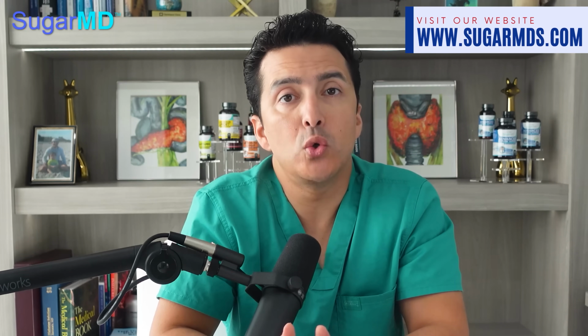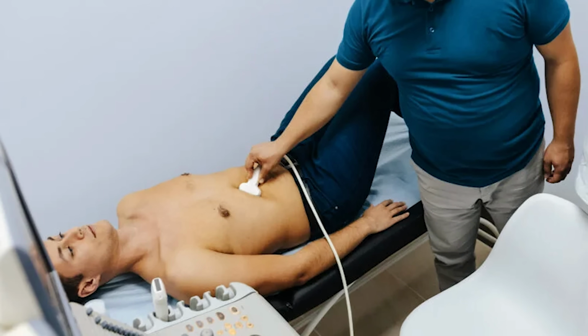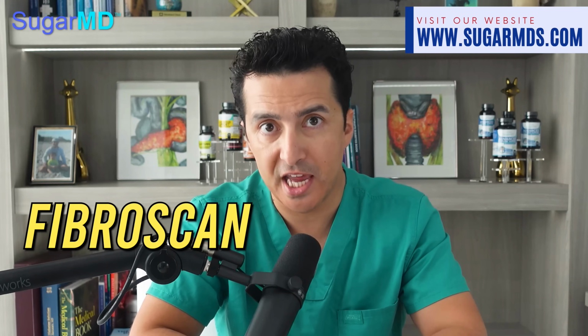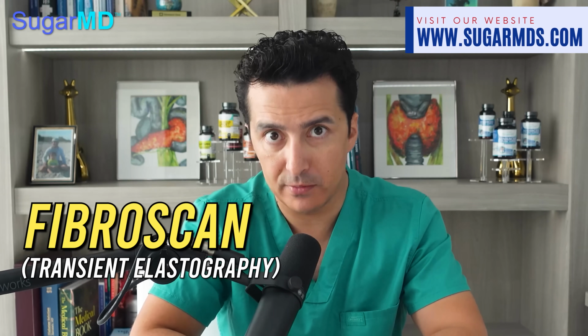So what are we going to do? Well, the small number of non-alcoholic fatty liver patients who need a liver biopsy actually need an easy, quick, accurate, and non-invasive screening test, right? That's the best way to screen the whole population. Now, if you haven't heard of that, I'll tell you this now, and you should probably talk to your doctor about it. Fibroscan, also called transient elastography, okay?